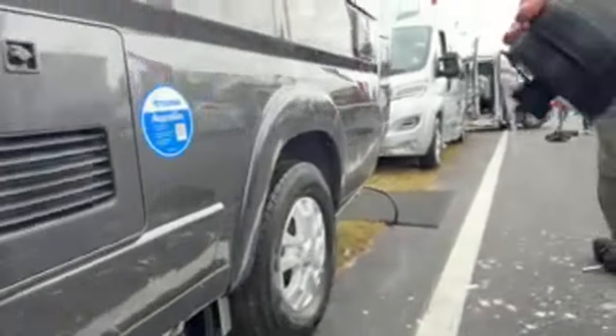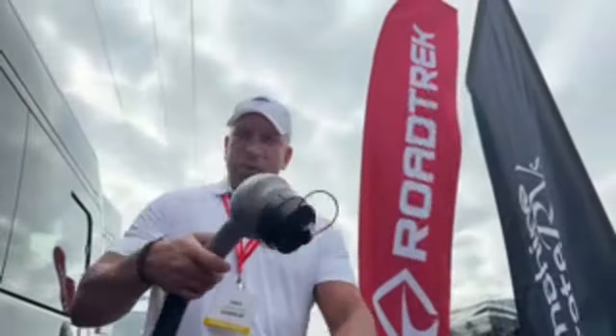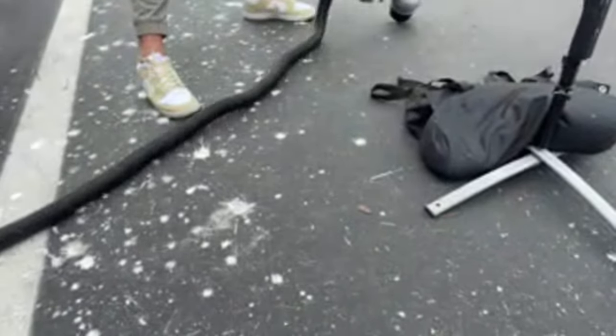It's got the head. That's the head. So you usually got an 8-inch pipe there, and the sewer hole's over here. You put the sewer hose in.